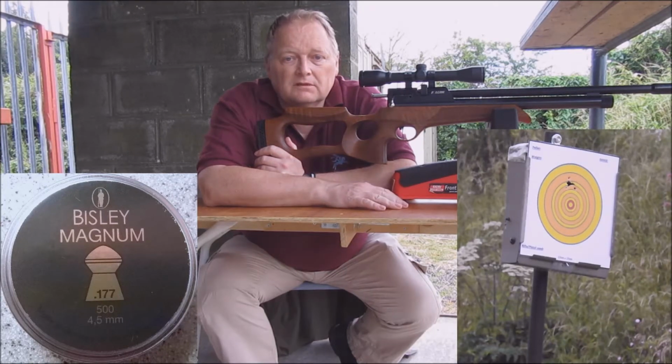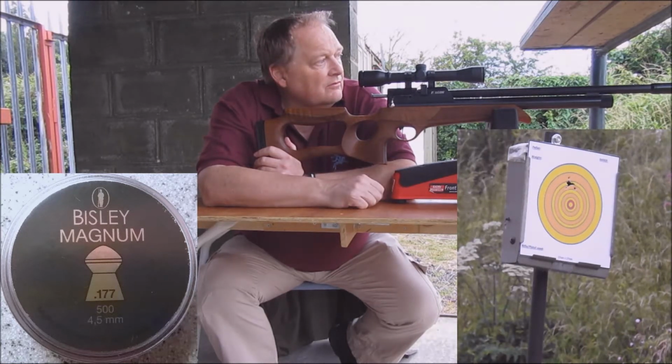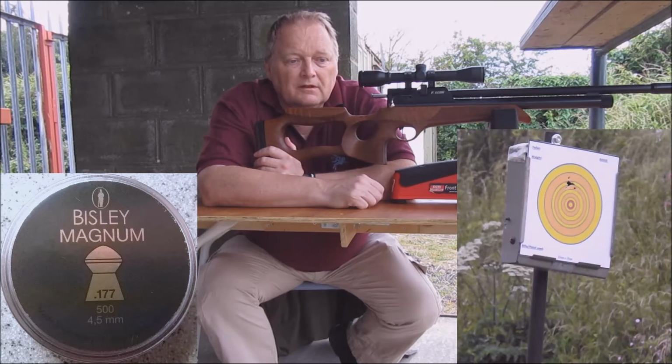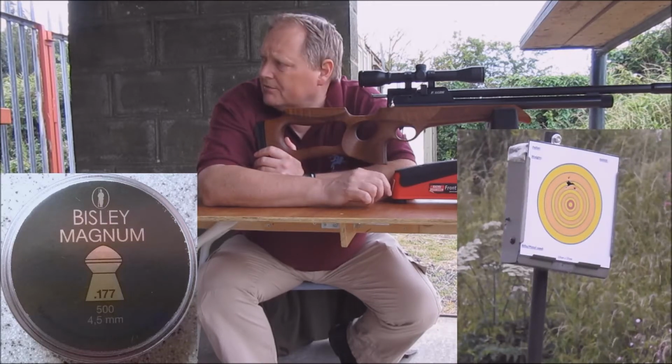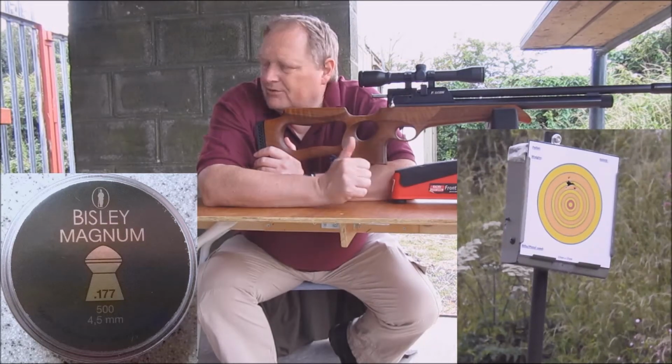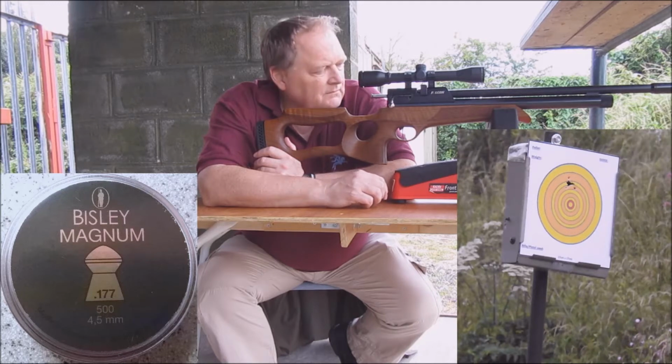That's it. I'll just do some fun shooting now with this one. I think this one's shooting spot on. Probably go back to the Hatsan Galatian because that's okay. I might try Air Arms pellets for it actually. But as far as the Gladius goes, I'm wasting pellets for it at the moment, so that needs sorting out.